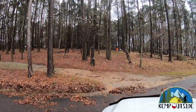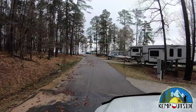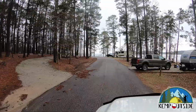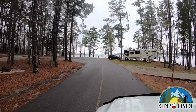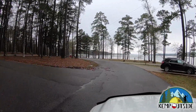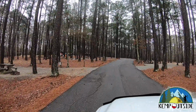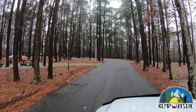So we're turning right here. That's site 33 to the right. And then 34 and 35. And to the left there is site 64. And as we make this turn, the site to the immediate right is site 63. But then as we climb up this hill, we're going to go past sites 80 through 83 on the left and 84 to 88 on the right.